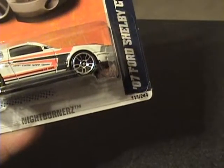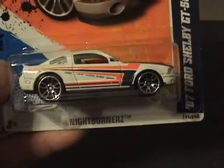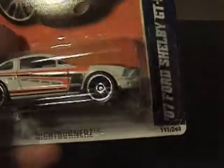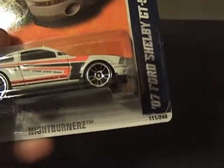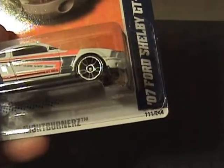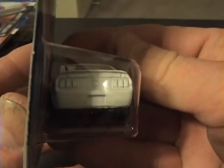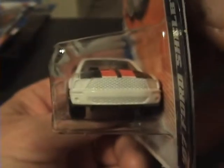And the 07 Ford Shelby GT500, a white, looks like gray, with orange on the hood, gray and orange on the side. It's got the new style wheels. I really don't know what they're calling those right now. Gray plastic base. No tampo on the rear at all. Nothing on the roof, just the hood. And nothing on the front.